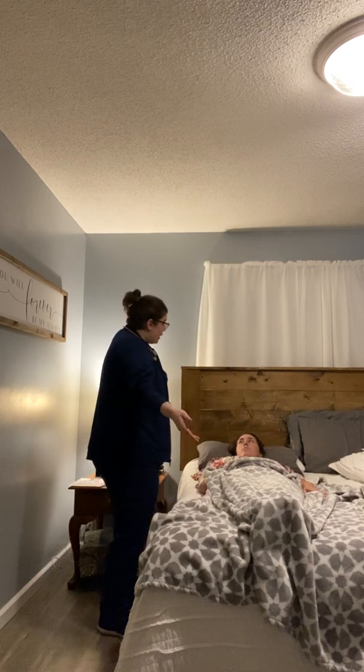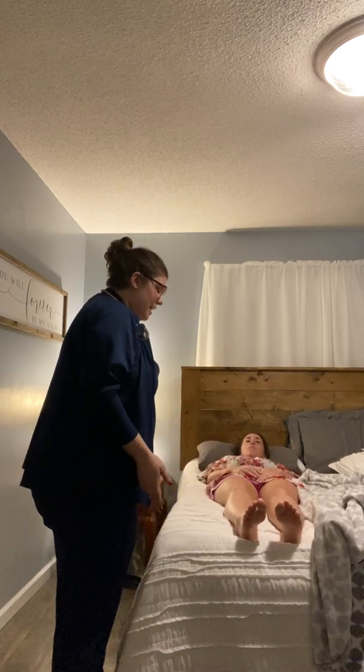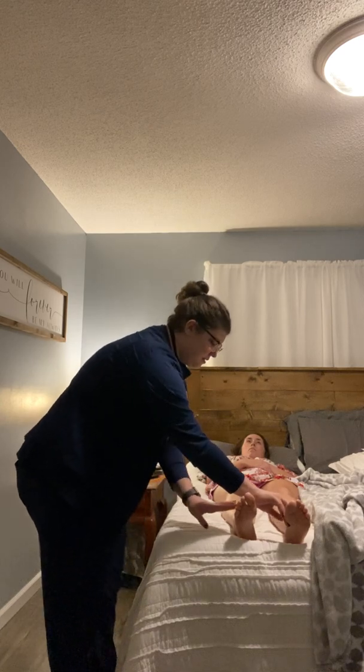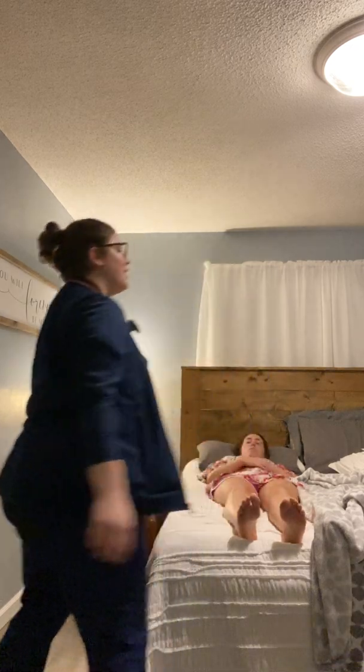I'm going to assess your legs if you want to just uncover them. The bilateral lower extremities are also without discoloration and the skin is intact. There appear to be no varicosities. There appears to be no edema. Skin overall is cool to touch. I'm going to assess the posterior tibial pulses and the dorsalis pedis pulses, and they are +2 bilaterally for both. Capillary refill is less than 3 bilaterally.